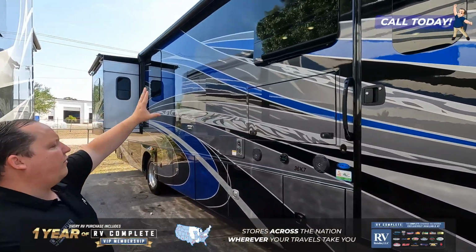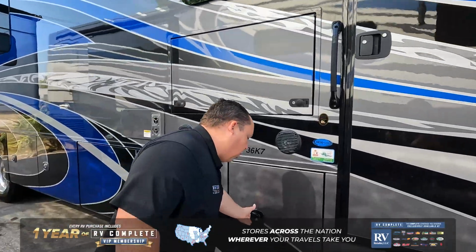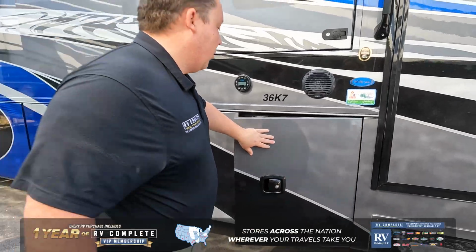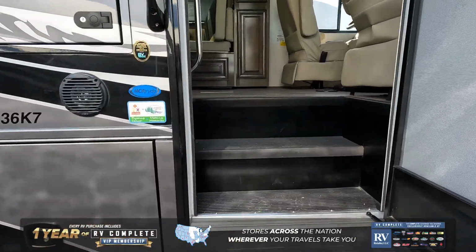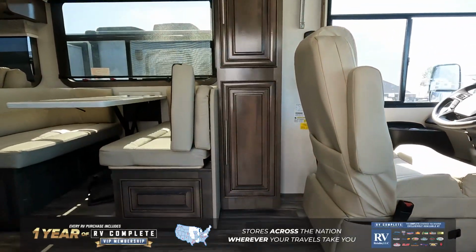You got a nice awning, frameless windows, TV on the outside, and then here throughout the whole motorhome, aluminum slam latch doors. As you enter the motorhome, do a quick 360 to the left, and then we'll get started in the cockpit area.